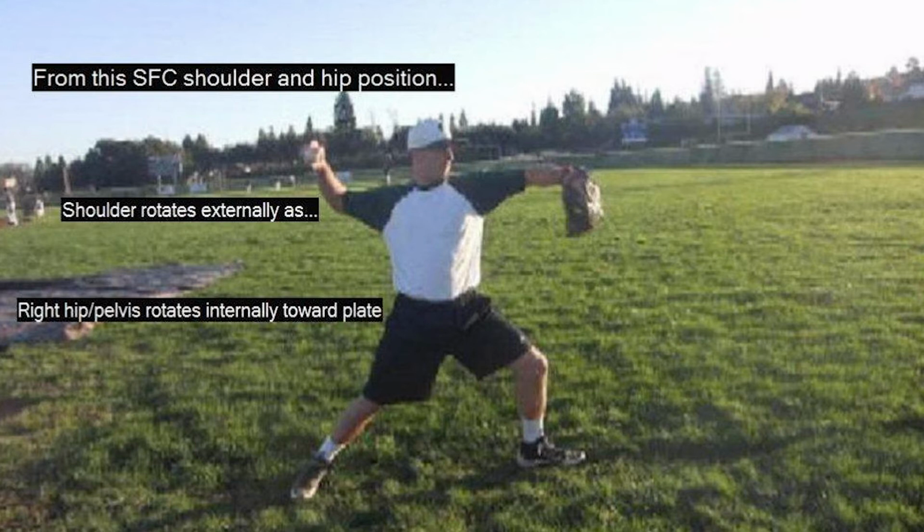So here are the words. The pelvis is going to go first, then you're going to get the shoulders, and the shoulder is going backwards as the hips go forward. So here's a great way to teach. You put your pitcher in this position. He's not going to be throwing. You put your hands on his arm, and you tell him all you want him to do is the lower body rotation.